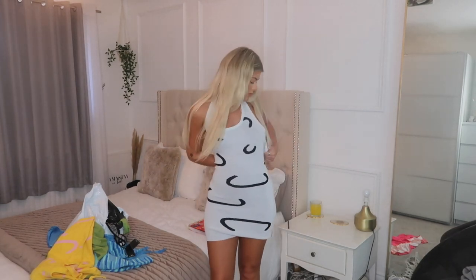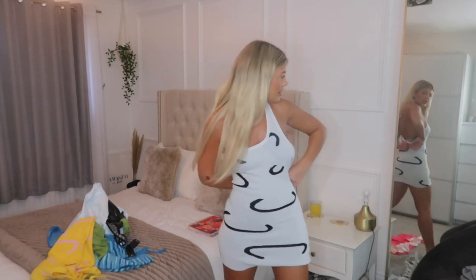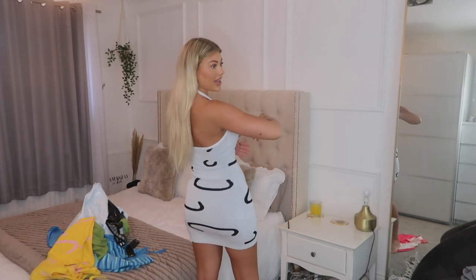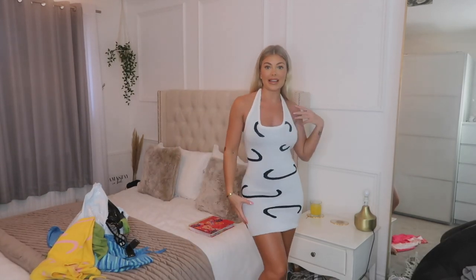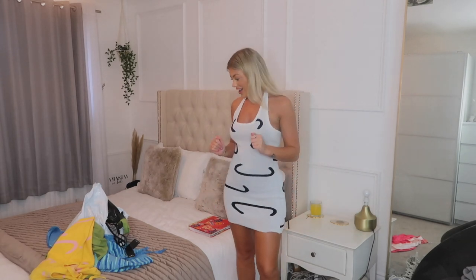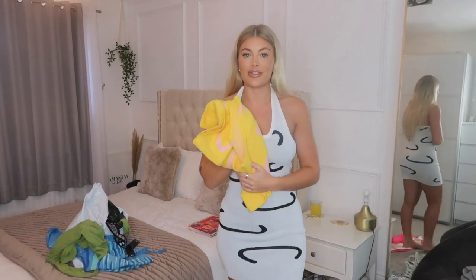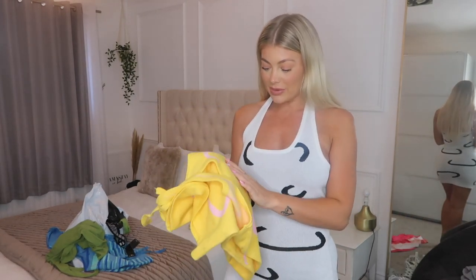I got this in a size medium. A medium? Why did I get a medium? There must have been a size guide or something. But yeah, I picked this up in a size medium. I'm a 6 to 8. And it fits me absolutely perfectly. Length is perfect. Hugs you in all the right places. I love it. So, a very similar kind of pattern, but this one is a midi dress and obviously a different colour. Love this so much.